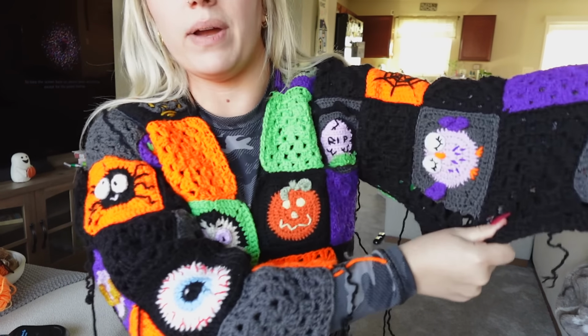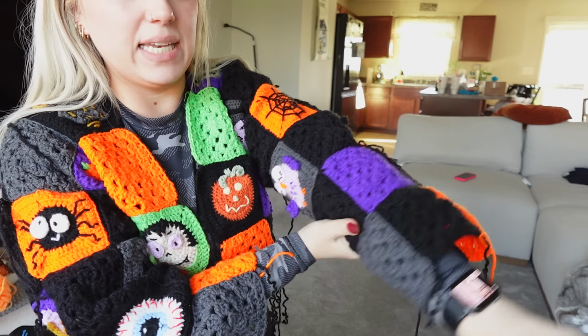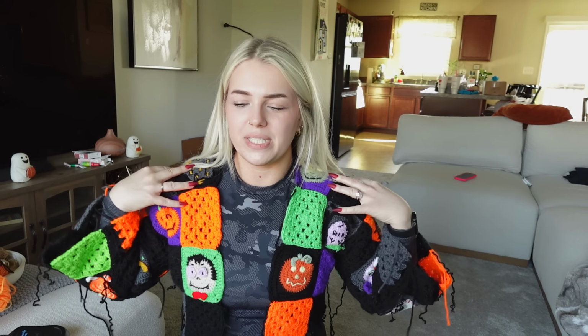And this sleeve is already way, way big enough as is. I have plenty of room and I didn't need any more room in the sleeve section. So I just left it because I was like, wait a minute, why don't I just add them to the bottom of the cardigan to give it length there instead of adding them to the top to give it more shoulder length? I didn't need more shoulder length.